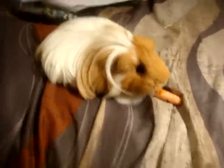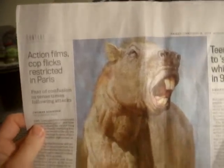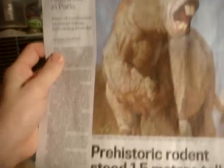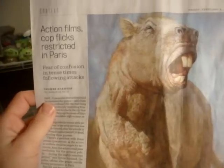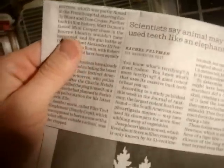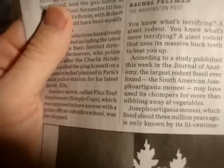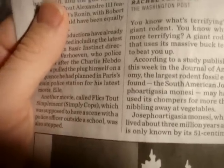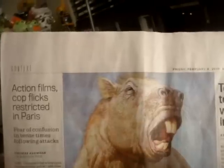And would you believe, I found this on the Gazette on Tuesday. This here is a prehistoric rodent that stood about a meter and a half tall. Lived about 3 million years ago, so that's coming from the Cenozoic era in the tertiary time period. And the scientific name of this character is Josephoartigasia monesi. Kind of looks like a larger version of a capybara. Big teeth.